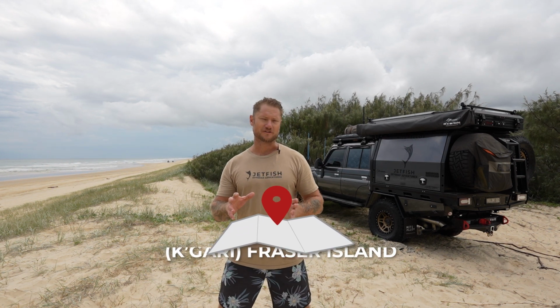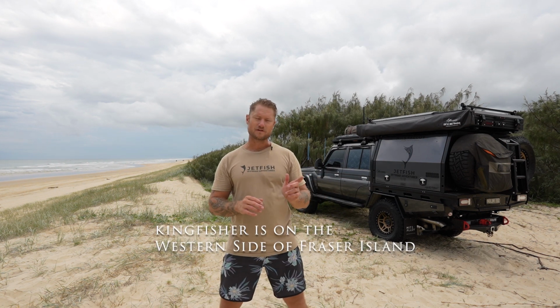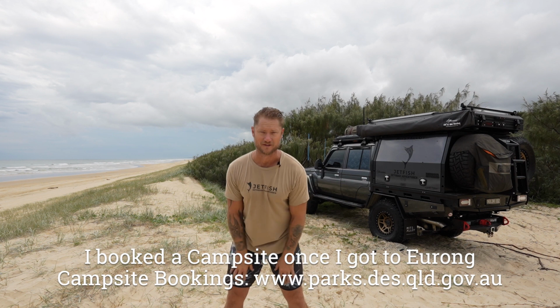Where am I? Well, I'm on the beautiful Fraser Island, otherwise known as Kagari. Yesterday afternoon I caught the ferry across from River Heads over to Kingfisher Bay Resort, and it's on the eastern side of Fraser Island. When I eventually weaved my way through to the eastern coast, the beach side of it, I thought, hang on a second, better get online and book myself a campsite. I didn't even remember to do that.